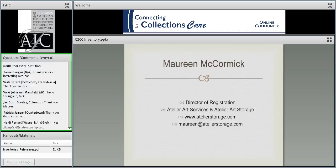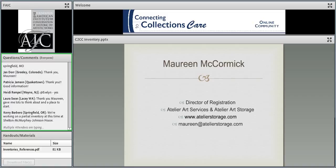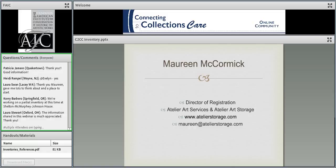I'm going to try to sort this out. There were a lot of questions about collections management programs, and using them for inventories, or putting the inventory in an Excel spreadsheet, or different CMP programs. I'll bring those up as we get to them.